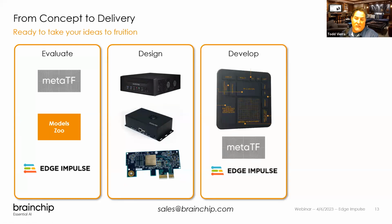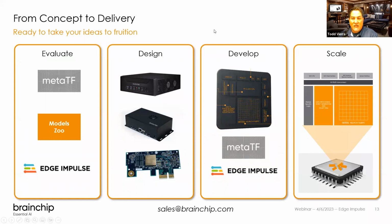And then we use MetaTF and Edge Impulse to develop our own custom models for our targets that we're trying to deploy and build our SoC for. And then we scale to the particular technology, foundry, and process that you're trying to deploy an SoC in. So, a very nicely coupled tile-based approach. So we are very accurate in getting our numbers from our design product that you may want to use to do a proof of concept or build some nice demonstrations to see how it works. And then you can develop and deploy those on the foundry and process that you're targeting for your SoC.